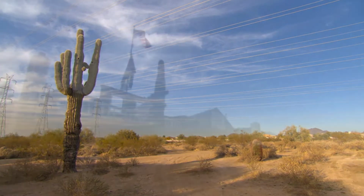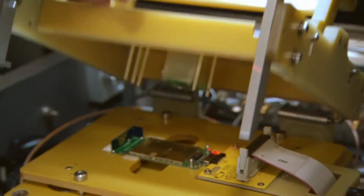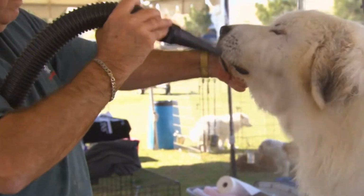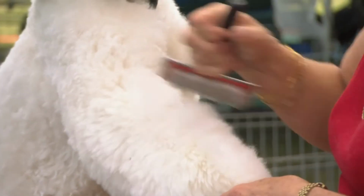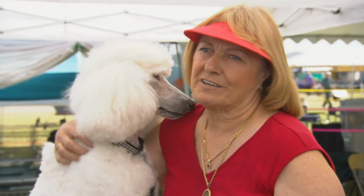Welcome to Scottsdale, Arizona. It's a pretty typical town, full of some of the good things about America. Like mobile phones, and some of the odd things about America, such as this woman and her dog. And those guys. Yeah, she's pampered. Do we love her? We adore her. This is my passion.